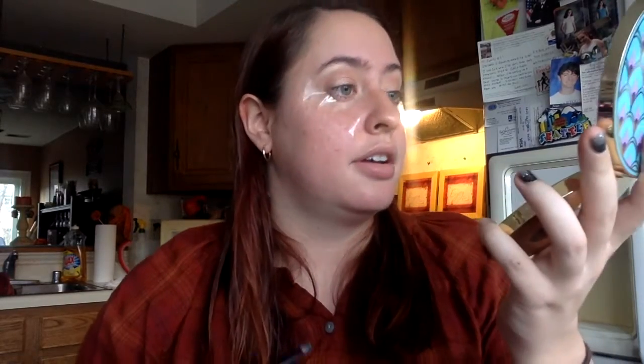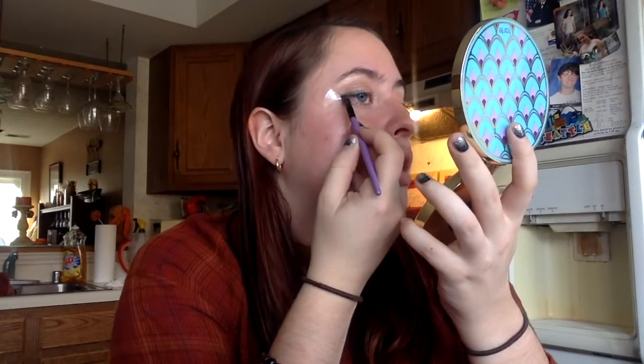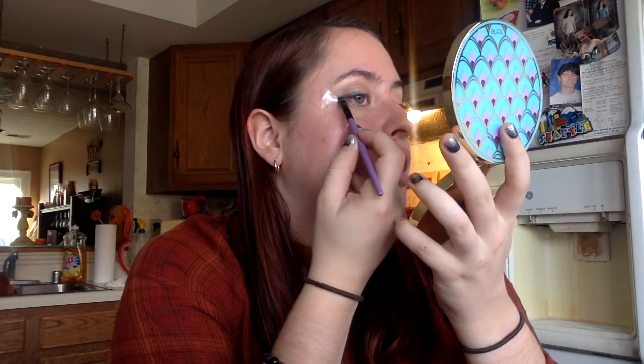So I'm going to take the color Emerald on the damp brush, and I'm going to hold my mirror up so that I can be a little bit more precise. And I'm just going to start lining my upper lash line. You can make this as thin or as thick as you want. Mine's going to be a little on the thicker side. And as you can see, I kind of picked a spot on the tape as to where I wanted the wing to go. I just connected it.